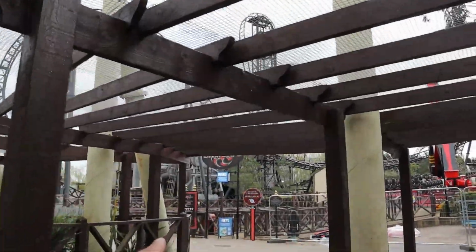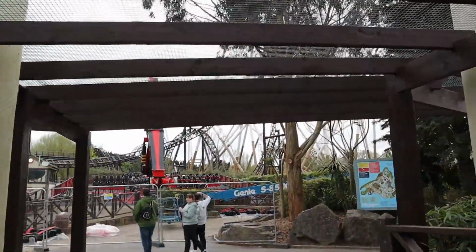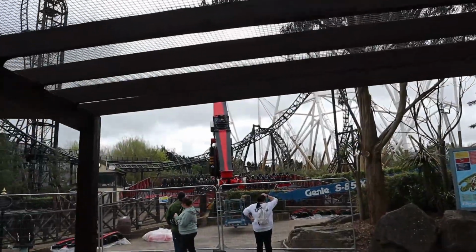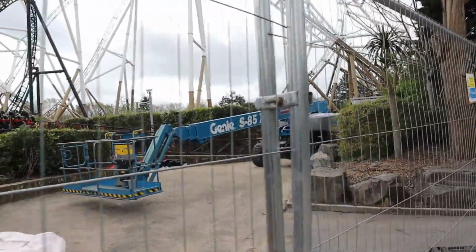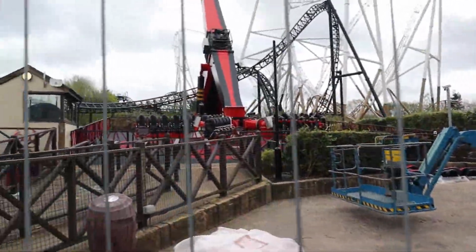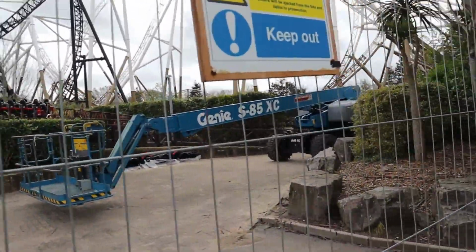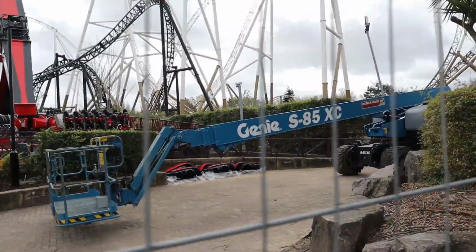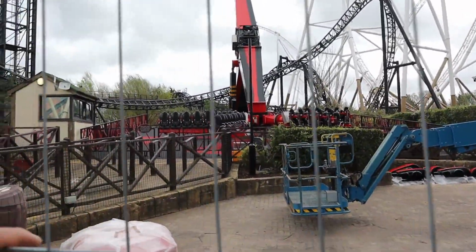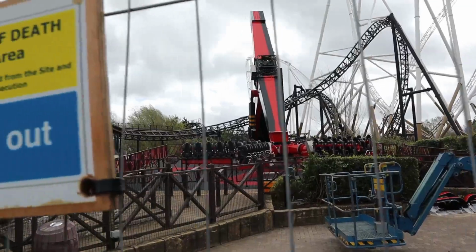Yeah, as expected, Colossus is closed and also Soar, but I'm just looking at Samurai down here and it looks so nice. Look at the new colour scheme. We'll get a closer look at it now. Originally, Samurai was located at Chessington. Here we go, history lesson 2.0. It had this red colour scheme. It came to Thorpe Park, was painted up all blue, and now they've gone back to the original colour of it being red and black.